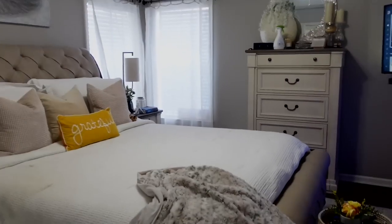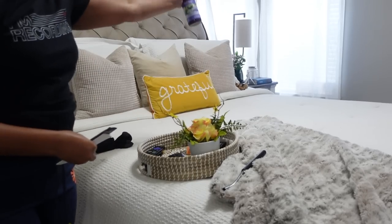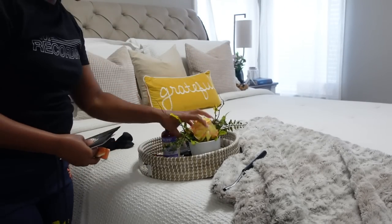Comment down below and let me know if you make your bed daily. I definitely like to do so. I like to mist a spray over my room. The one that I use today is by Better Homes and Gardens. It's the lavender scent from Walmart.